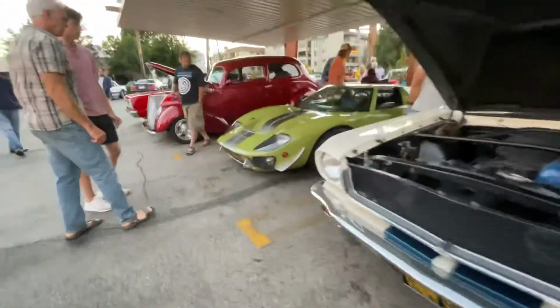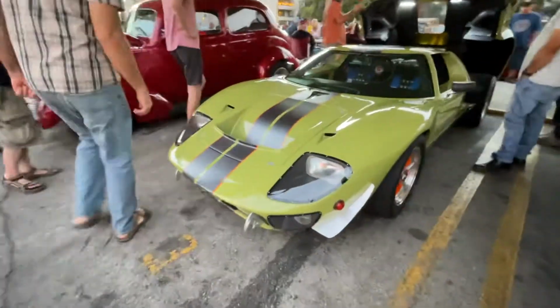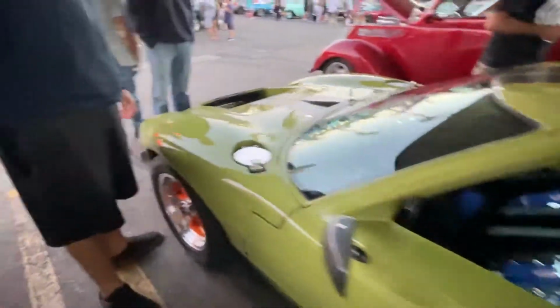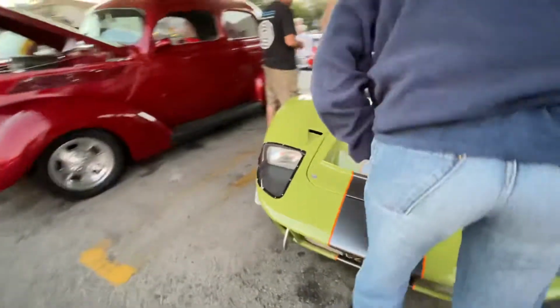Oh my god, a Ford GT. Oh my goodness. A Ford GT. Oh my goodness. Look at these tires. Oh my goodness.